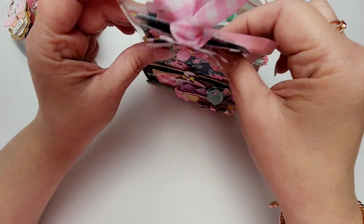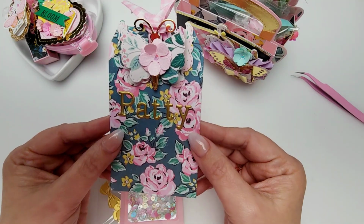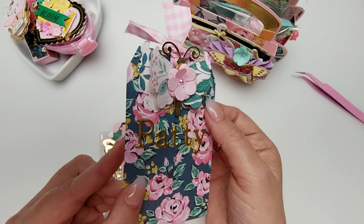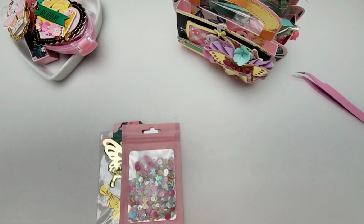Okay, so in this first pocket, she's made a little craft caddy. I love it. In this first pocket, we've got a tag. It has my name on it, Patty, in gold alpha. She's got this gorgeous layered butterfly here at the top. This is a Scrap Diva die, you guys. So pretty. Let me see what it says.